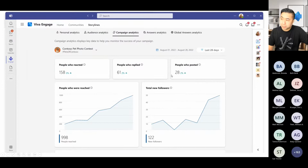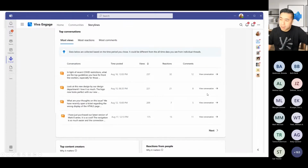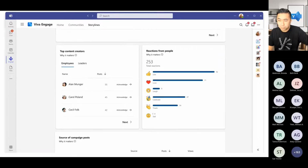Just like with the leader scenario, we want to make sure that we're providing some analytics to help you understand how the campaign is doing. What's the reach of your campaign? How many people are participating in the campaign? How many followers are there? What are the top conversations that are happening? Maybe you want to participate or do something about those. Who are some of the top content creators? Who are the people that are participating and contributing most to the campaign?